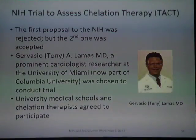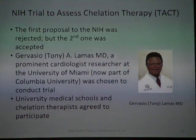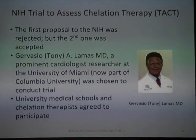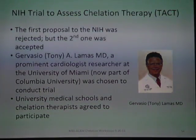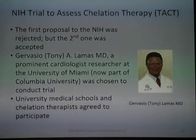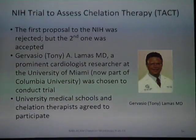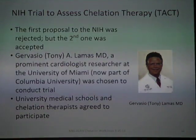And so he put together the trial to assess chelation therapy. And there were cardiologists in the trial, and there were practicing chelation physicians in the trial. But it was done by the book. It was double blind. There was no question about it.